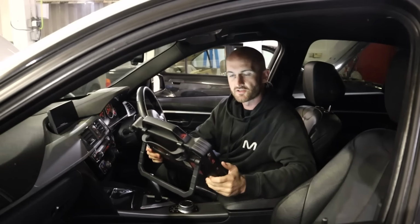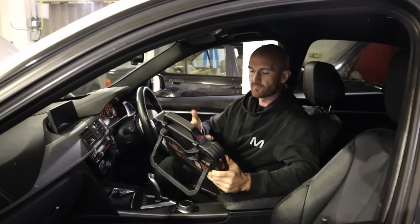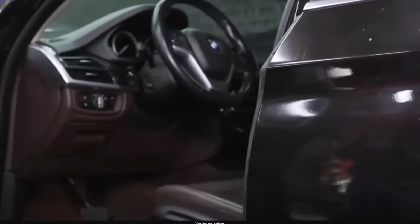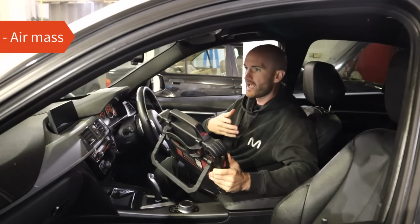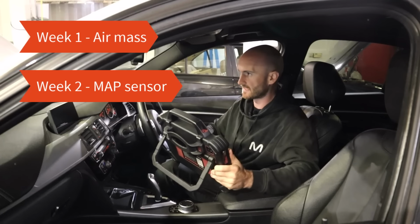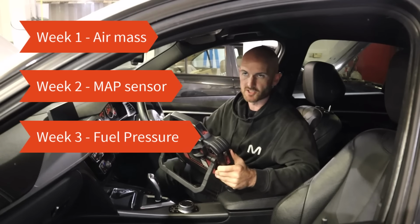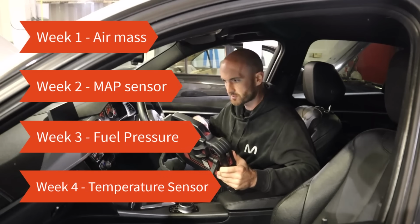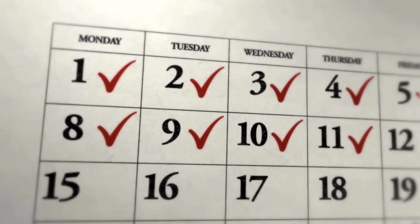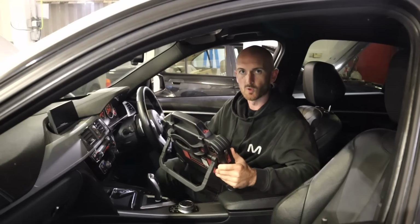So what I suggest you do is take the time to learn what good values look like when you're just doing your regular job. So maybe week 1, focus on air mass meter signals for all the different cars you work on. Week 2, take a look at the MAP, manifold absolute pressure sensors for all the different cars you work on. The week after that, have a look at fuel pressure, temperatures, exhaust pressures, and so on, until you start to understand what those values should be on a good working car.